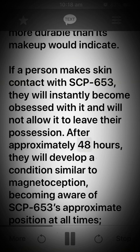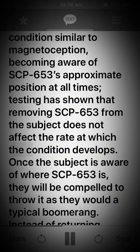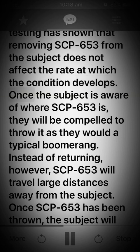After approximately 48 hours, they will develop a condition similar to magnetoception, becoming aware of SCP-653's approximate position at all times. Testing has shown that removing SCP-653 from the subject does not affect the rate at which the condition develops. Once the subject is aware of where SCP-653 is, they will be compelled to throw it as they would a typical boomerang.